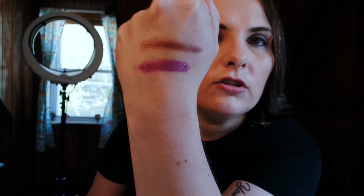Of course, it's very hot here, and it's been out in the sun for a little bit, so it's a little hot. I'm still not keen on the brown color, but I love that kind of purple color. That's pretty for the lips. So those are the two lip shades.